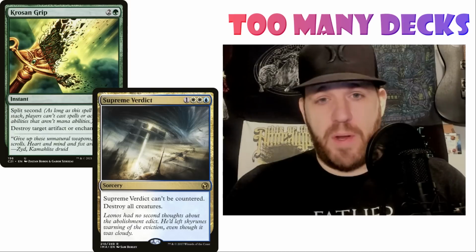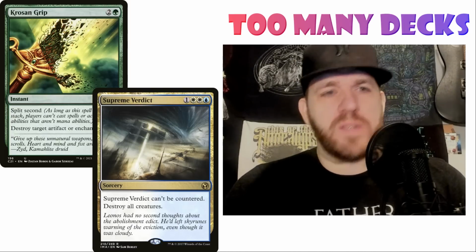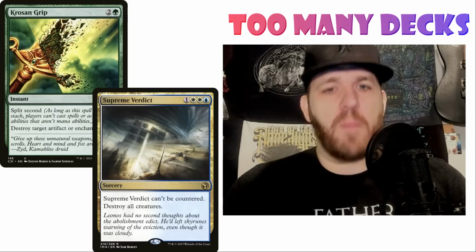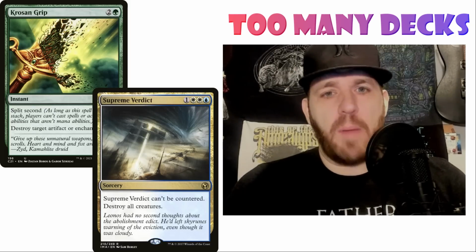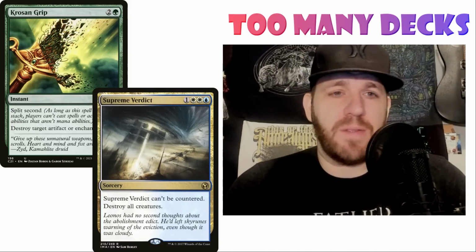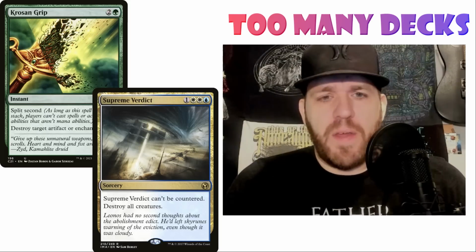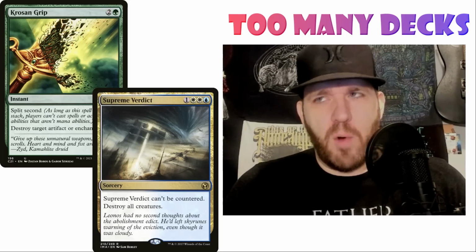Supreme Verdict, I've never put in a deck. I always was a little curious about what's the situation where I need a Supreme Verdict, where I'm worried about getting countered. My opponent has to play a creature heavy deck that also has lots of counter spells, and that's usually not a thing. It happens, but it's rare. So I think both of these cards probably get played more than they should.